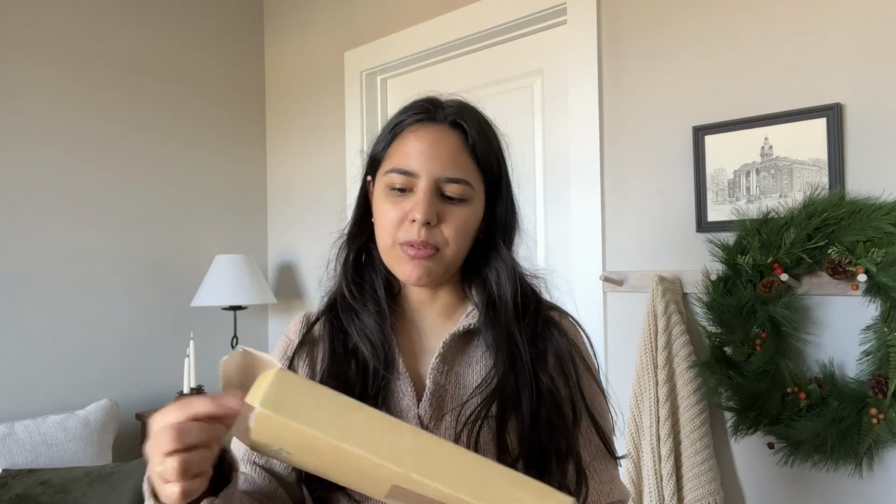Some of them are brand new, still wrapped in plastic, and it was $5.99, but I went on Fridays, which if you know at Thrift Smart, those are 30% off days.